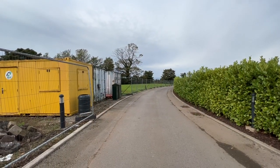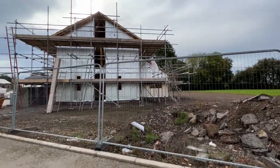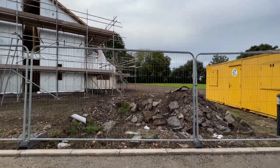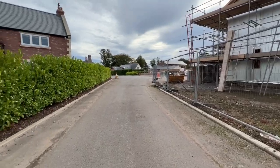Okay, so this is the road into the development here. As you can see, as we come around, this is number 12 which comes into view. So we've got the gable end of the property on this side here. You can see it's got quite an extensive garden to the rear, but let me take you around and show you the property from the front.